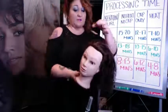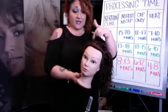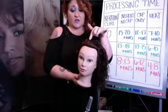So play with these. See that again, the smaller the sections, the tighter I twist it, the tighter the curl is going to be. And this was pretty big sections, and she gets quite a bit of curl with that, because just think about how that's wrapped up in that twist. So that is your Bantu knots.